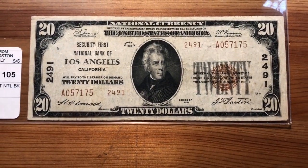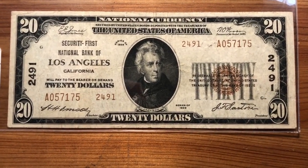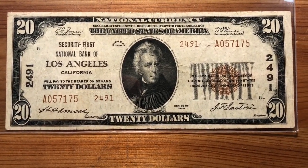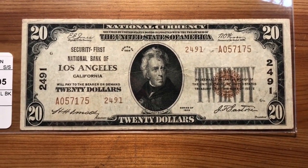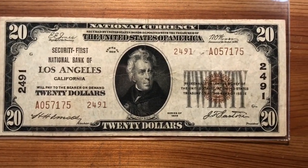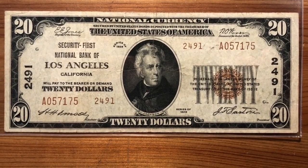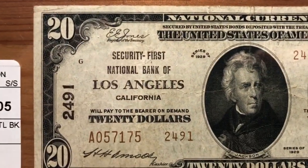It's a 1929 national currency. This is a $20 Security First National Bank of Los Angeles, with old Andrew Jackson there on the front, or obverse. These nationals are series of 1929, right after the change to small size currency in 1928. It was kind of a shift before we fully started making our Federal Reserve notes in the 60s, when a lot of different banks were able to get charter numbers from the federal government and have their name labeled onto the note, as you see.